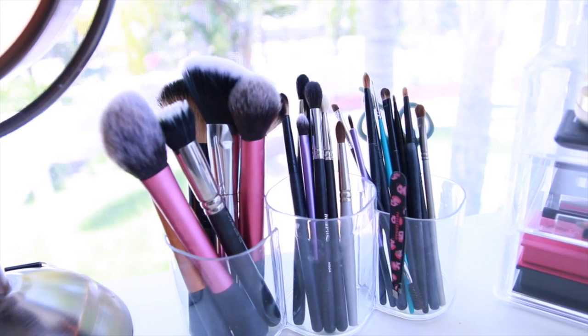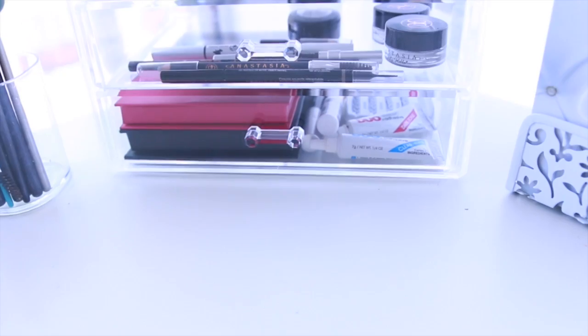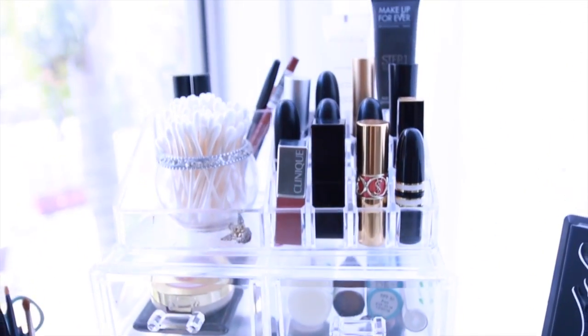I love it. For makeup brushes, I'm not going to go over all of these, of course, that would be way too long. Most of my face brushes are Real Techniques. In this container up top, I have highlighters and blushes. I have 2 highlighters and 2 blushes. That's it. That's what I use every day.